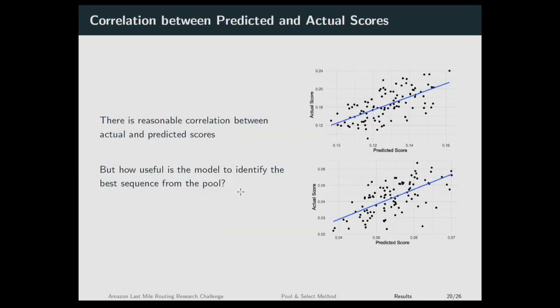And we spent more time, after the submission, trying to understand exactly how this model was performing and why it was improving the performance of the whole method. We saw that there was some correlation, which in this case is as we would like to see, right? Correlation between the actual scores and the predicted scores. But there was also a lot of noise. So I think the real question was how useful the model really is to identify the best sequence from the pool.